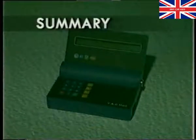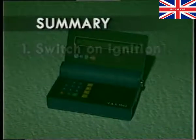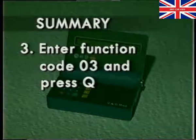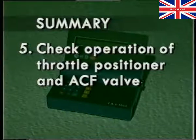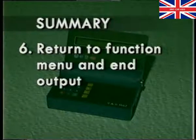So here once again is a summary of how to complete a final control diagnosis check. Switch on the ignition, but don't start the engine. Proceed to the function menu as per interrogating the fault memory. Enter the function code 03 and press Q to confirm. Use the arrow key to call up each component in turn. Visually check the operation of the throttle positioner and check the ACF solenoid valve's functioning by listening carefully. Return to the function menu by pressing the arrow key and then enter the end output code 06 to close the communication.